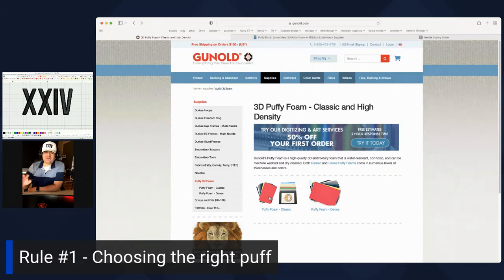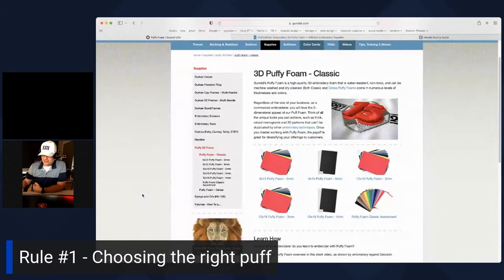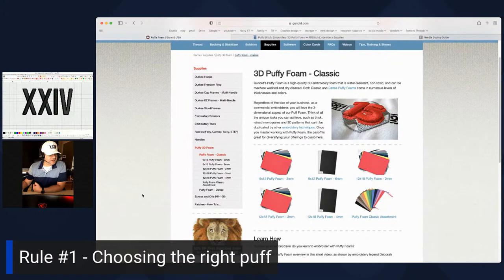And this information, you could actually go to every embroidery store like Madeira and all the other ones. They all have puff foam. They also have a dense foam. So this is compatible with different websites. You go into the Classic foam here, and you'll see that there are different sizes.